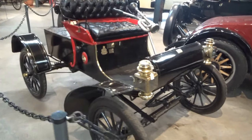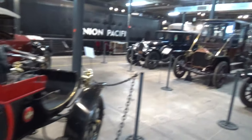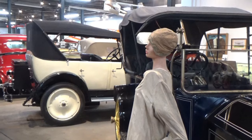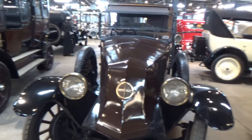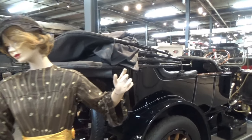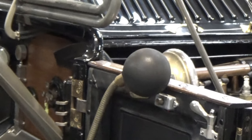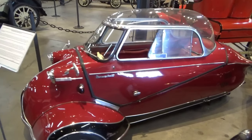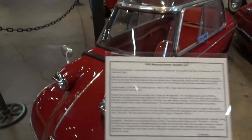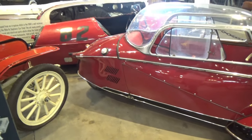1903 Oldsmobile. Wow. All wood but with metal fenders. What is she waiting for? A 1919 Renault and a 1907 Nyberg. This lady is showing off her 1913 Cadillac. I like that horn. I can almost guarantee you haven't seen one of these before. How about that? Wow. Single wheel in the back too.